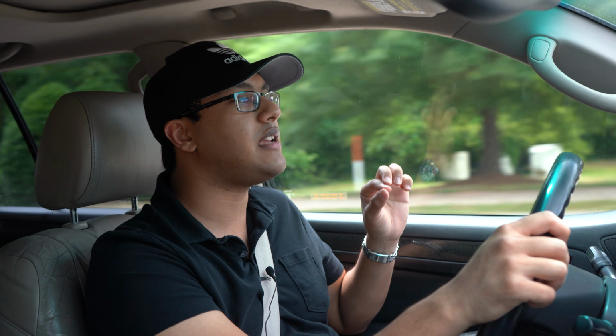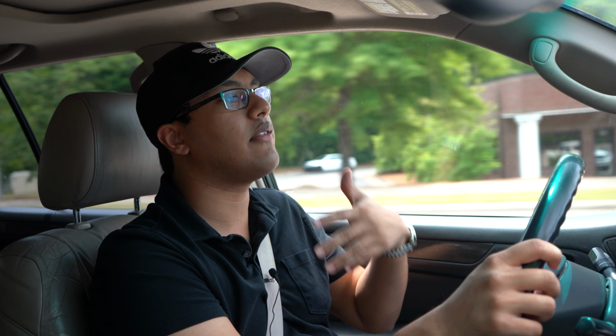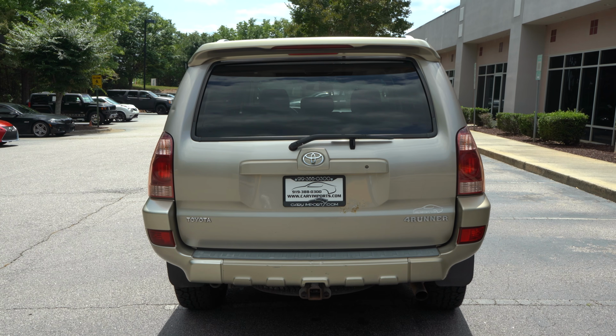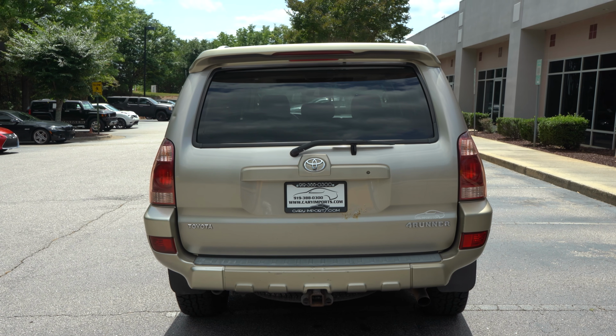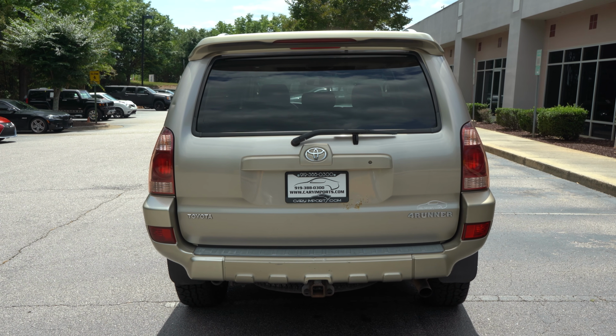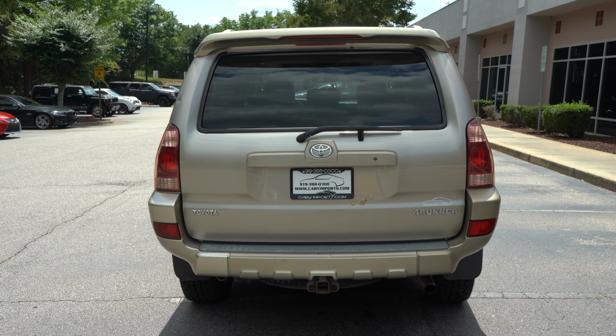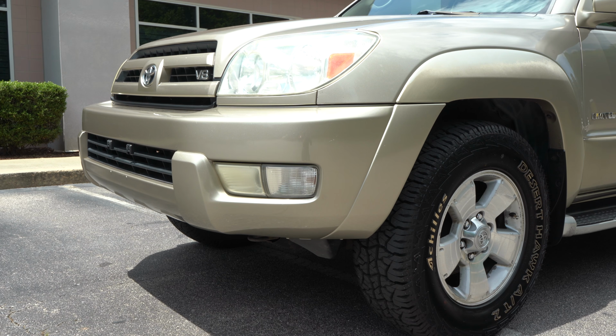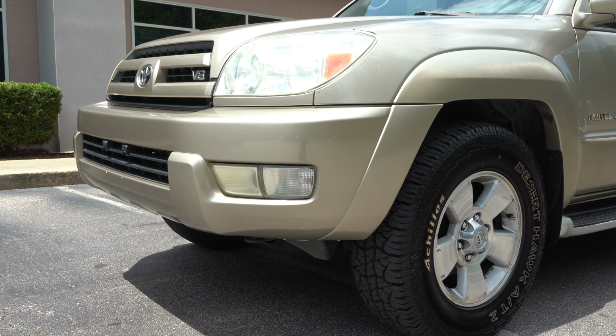What Toyota tried to do with this is maintain its four-wheel drive off-road capabilities, right? But they tried to inject a little bit more refinement into it. Because of that, this vehicle weighs about 350 pounds more on average compared to the previous generation 4Runners. But the main thing is, I'm not a 4Runner freak, so I had no idea that the 4Runners even came with a V8. I just thought that was very interesting. I just had to check it out.